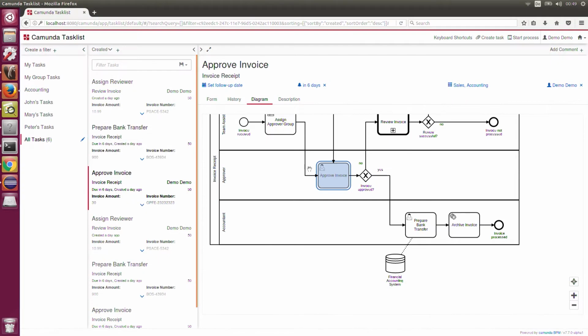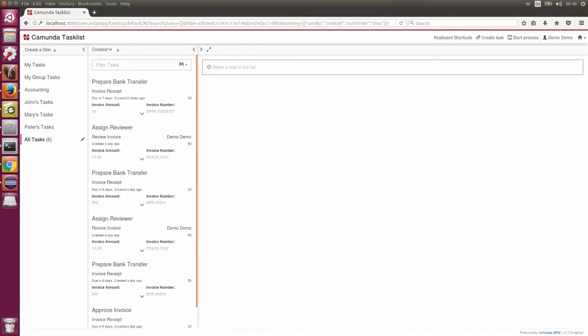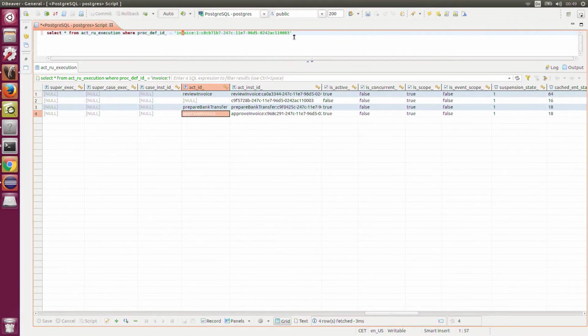So let's go back to the task list. This is our form. Do you approve? Yes, of course. So we complete this. And let's go back to the database, and let's refresh.